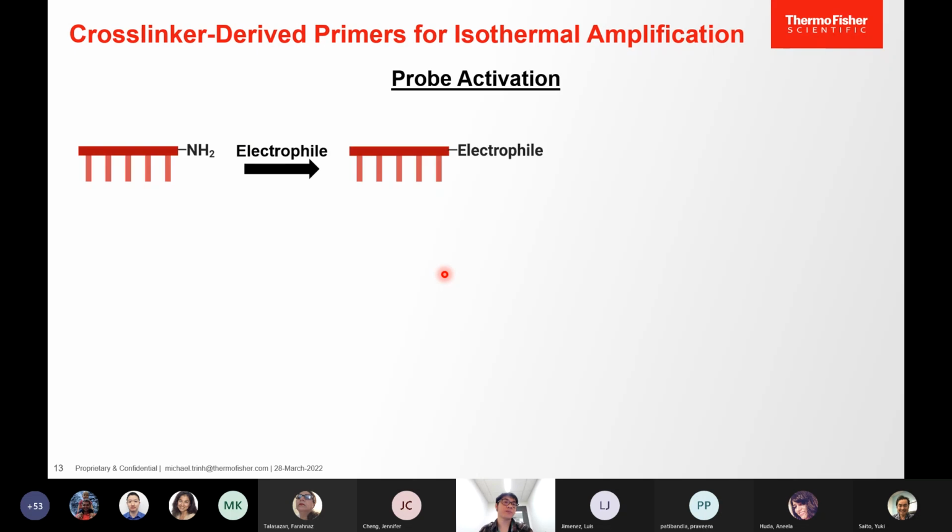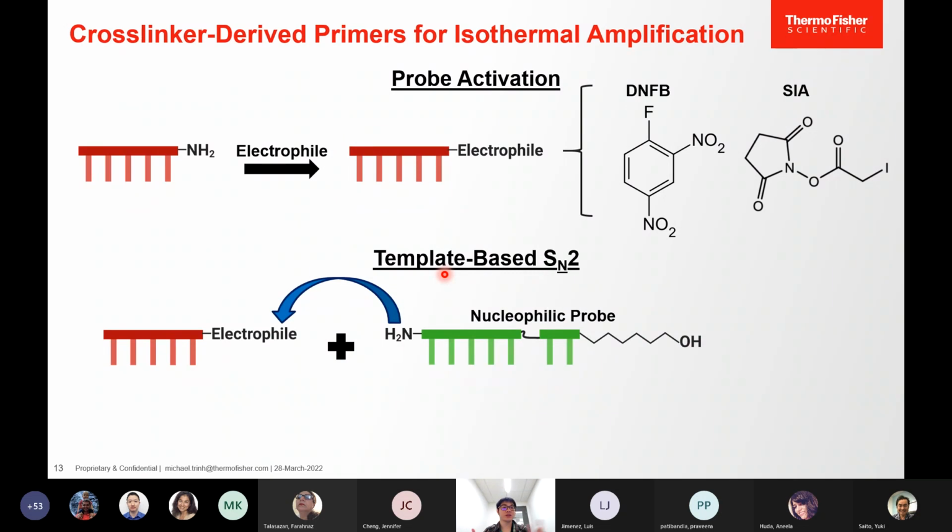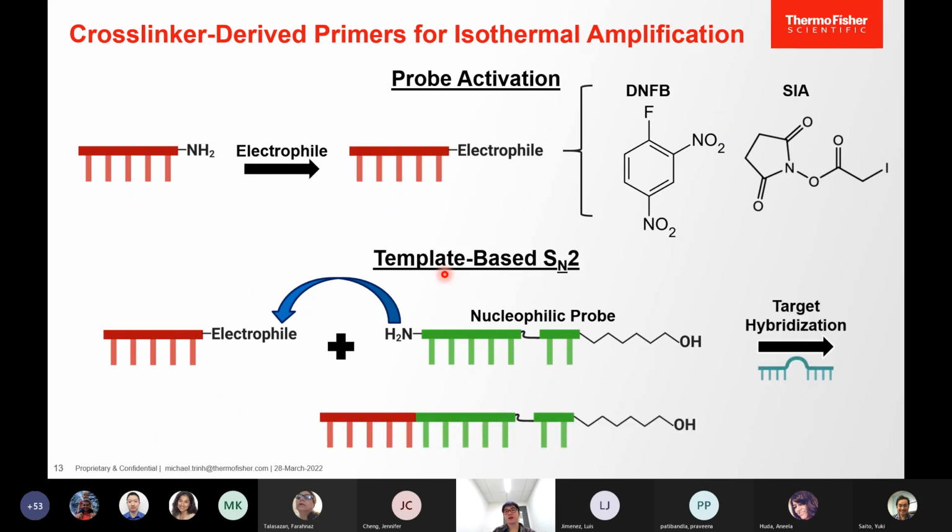An example of this would be if you have a probe with an NH2 on one end. You could convert it into an electrophilic probe using a crosslinker. And if you have two probes, an electrophilic probe and a nucleophilic probe, you can join them together by bringing them into proximity using a target. So the target will help join the two based on an SN2 reaction. This produces a new target that can serve as a primer for your exponential amplification reaction.